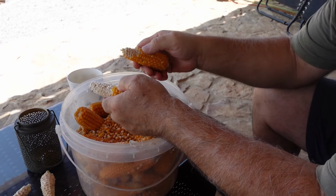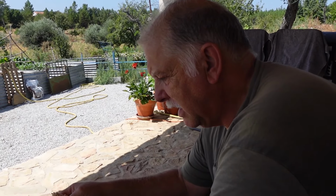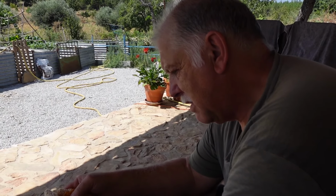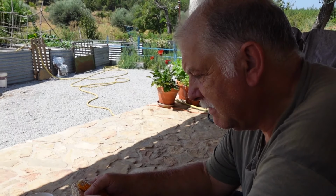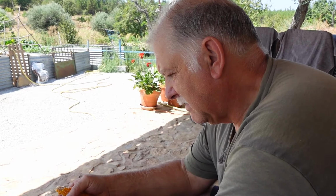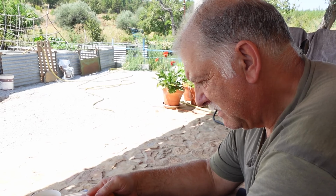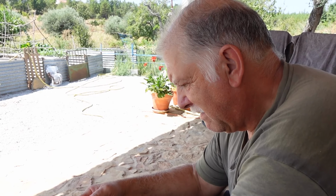I did find one or two that seemed to be a bit drier, and they seem to peel off better, so maybe they need leaving another day or two. If anybody's got any ideas of how to quickly peel the corn from the cobs, you should leave them in the comments below. That would be really helpful. Thank you.